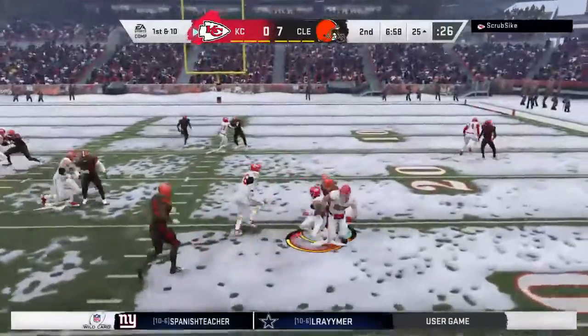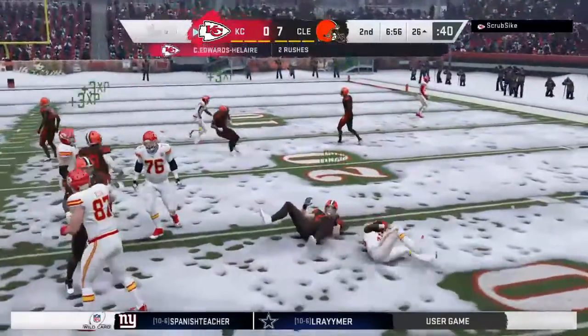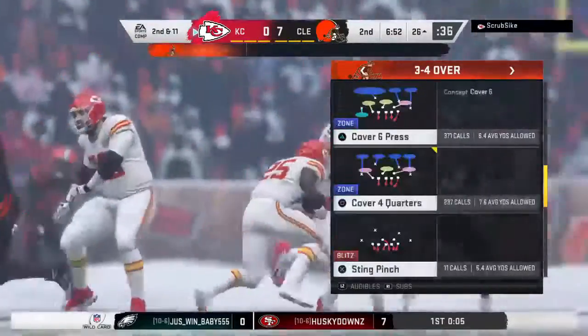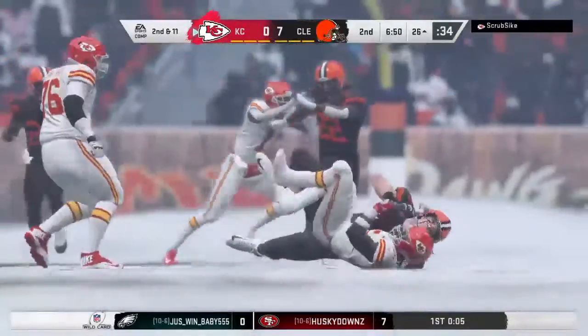They'll run it now out of the gun. And he's going to lose yards. They take him down at the 26. That's going to go as a loss of 1 on 1st down.